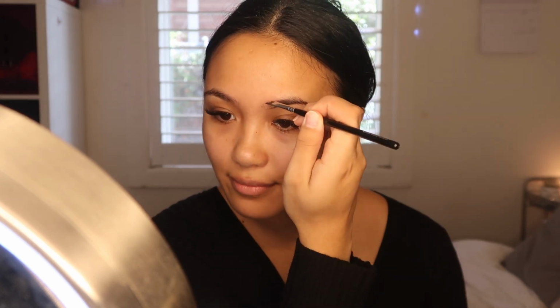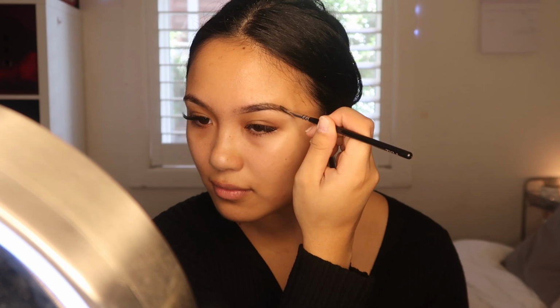Okay, not too bad, but very light, very, very faint considering I've dug the brush right in there. Like, I am giving it so much and getting nothing back. Like, are you a man? Try that again on the next brow.